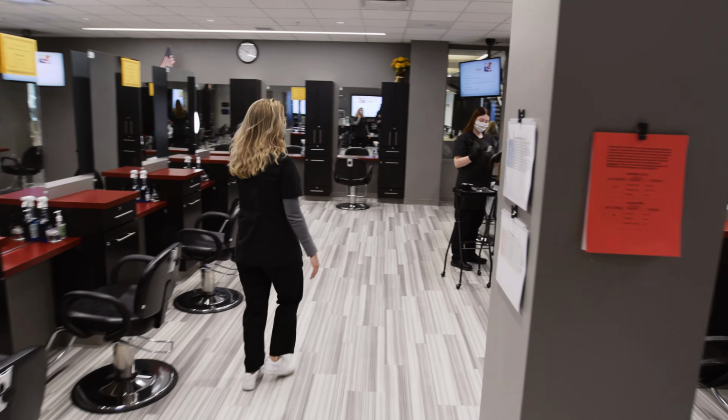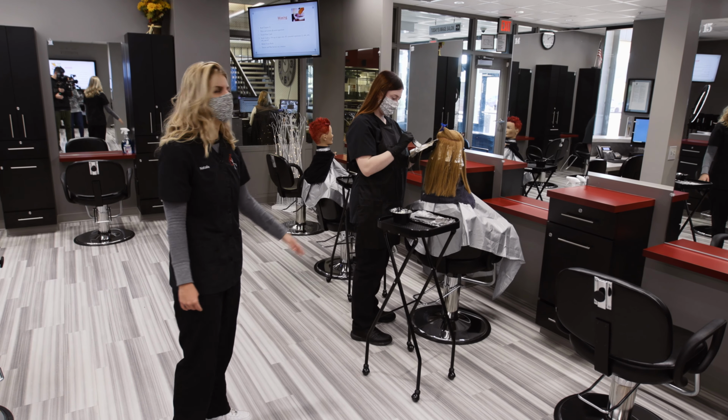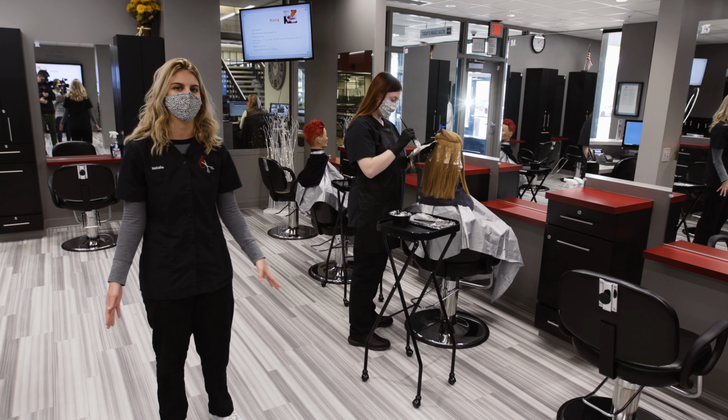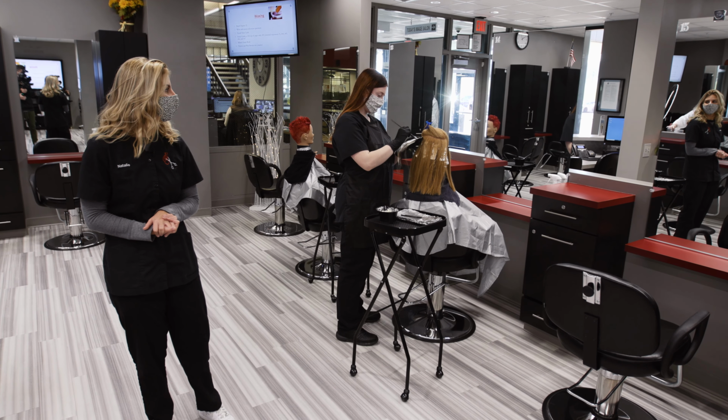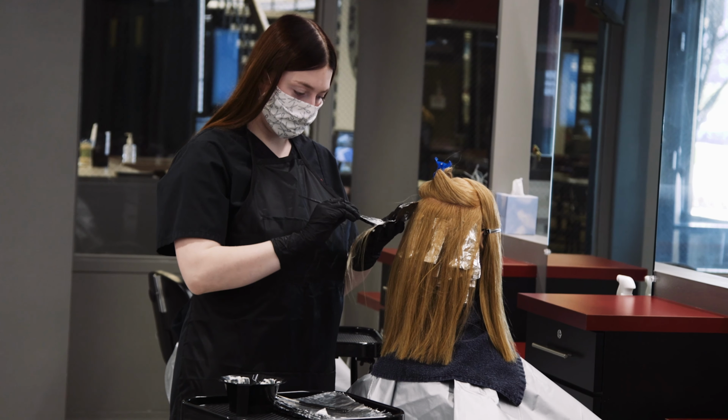which is one of our most lucrative services in the salon. She is performing a foil highlight, which is one of the most popular, but there's also a variety of different hair colors like bottle application, full head, all those good things. This is just one of our few chemical services.